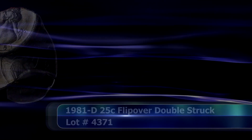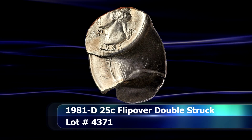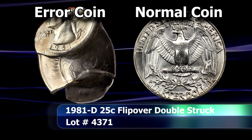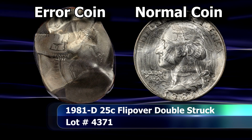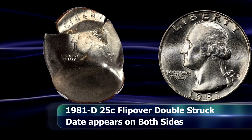$960. Here is a particularly, or well, let's say deceptively interesting coin. At a glance, it appears as an attractive but fairly straightforward double-struck error, but looking a bit closer reveals that things might not be that simple.